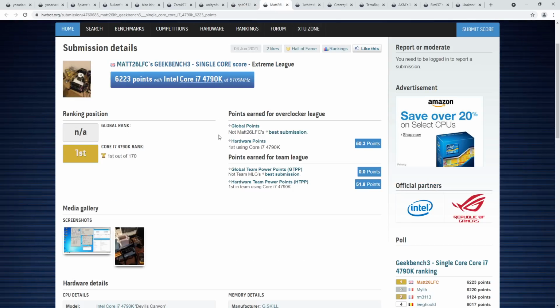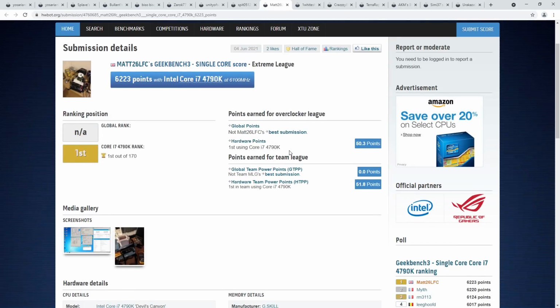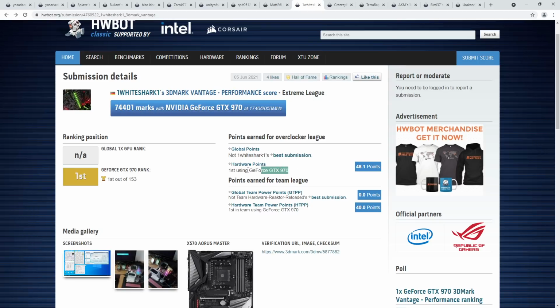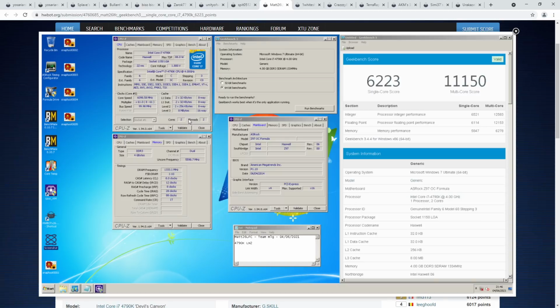And next we have Matt 26 LFC's Geekbench 3 single core with the 4790K. So now we're going into the hardware records, where basically the scores are like fastest 4790K to ever run the benchmark, or fastest GTX 970 to ever run the benchmark. Matt here pushed the 4790K to 6.1 gigahertz on just 2 cores and 2 threads, because this is single core Geekbench. We're not looking at the multi-core score, we're looking at single core.